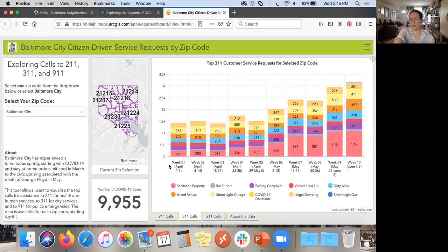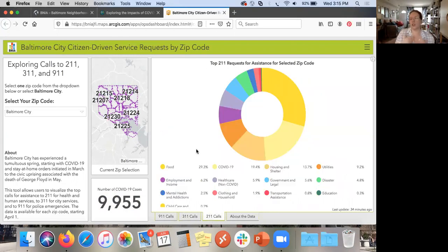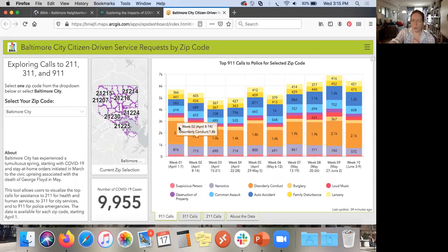So we started looking at this April 1st. So that's kind of like a good starting point. The stay-at-home order went into effect at the end of March. So April 1st going forward. And then for the 211, we're just looking at a cumulative by zip code, like what sorts of calls are being placed to 211. So what I'm going to do is start playing around with this a little bit and show you how this tool updates itself.